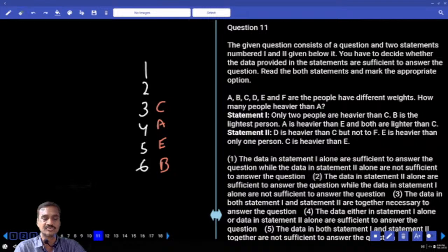Then according to this one, are you getting any answer or not? And what is the answer here? How many persons are heavier than A? There are 3 persons. 1 alone is sufficient. Then coming to 2 alone.